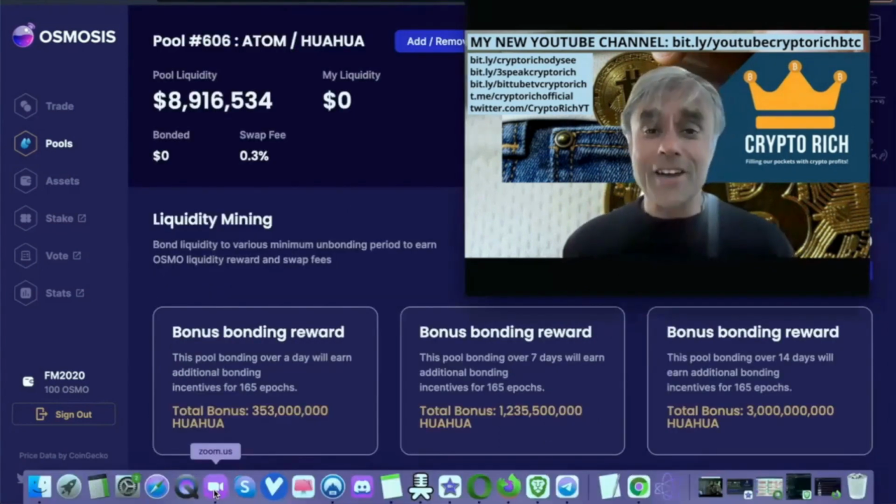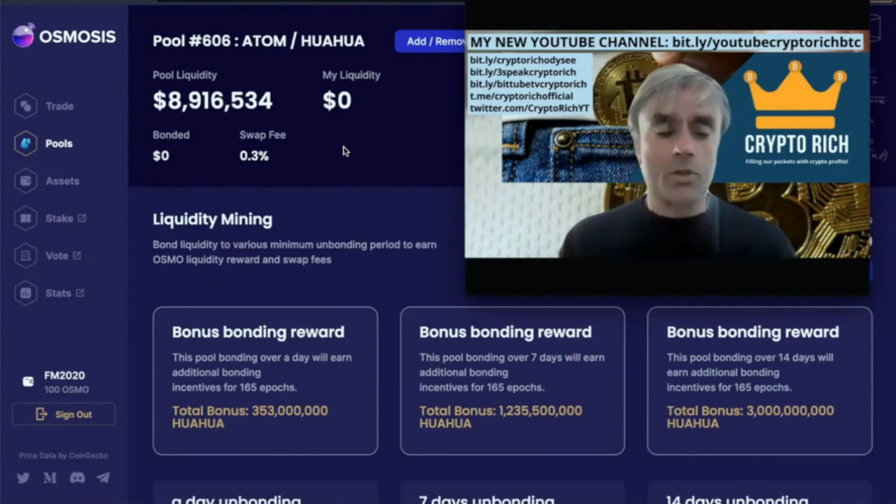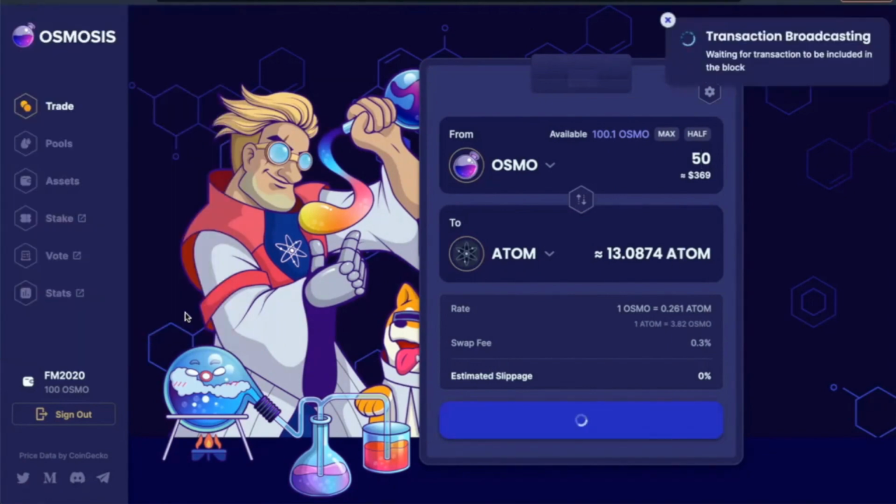Now, given that all I have in this Keplr account is Osmo, I'm going to have to trade that for Atom and HUAHUA. And I'll show you how I do that. So what I do is I go to trade, turn that around. I've got 100 Osmo. I want to do 50 Osmo which will give me 13.0874 Atom. Click on swap, approve the transaction, waiting for the transaction to be included in the block. And that'll be through in a moment or so.